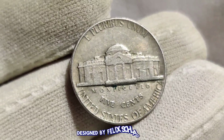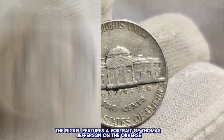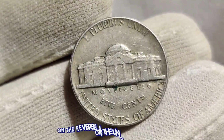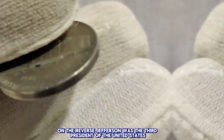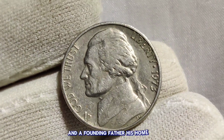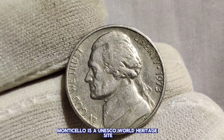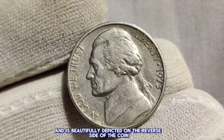The Jefferson nickel has been a staple in American currency since it was first introduced in 1938. Designed by Felix Schlag, the nickel features a portrait of Thomas Jefferson on the obverse and his Virginia home, Monticello, on the reverse. Jefferson was the third president of the United States and a founding father. His home, Monticello, is a UNESCO World Heritage Site and is beautifully depicted on the reverse side of the coin.